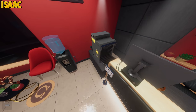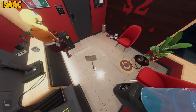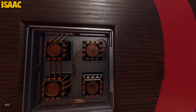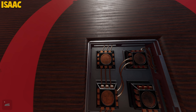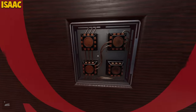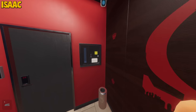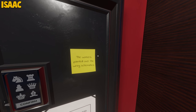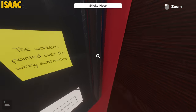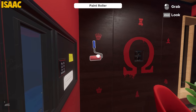Yeah. So let's go with like 8930 or 3089. And the 30 is coming from the fact that I found someone's 30th birthday card. Ah, I see. There's also this Omega sign on the wall, and it's got like wiring in it. You see that? Oh, yeah. It looks like some kind of AC cooling system, but hold on though. The workers painted over the wiring schematic. There is a paint roller on the floor. I don't know if I can use this.